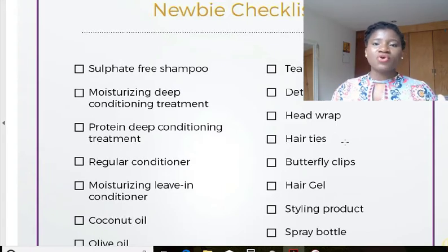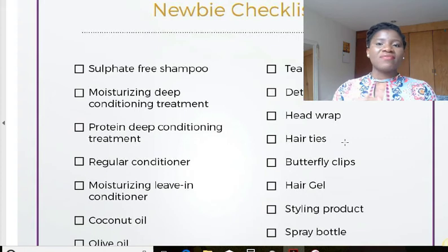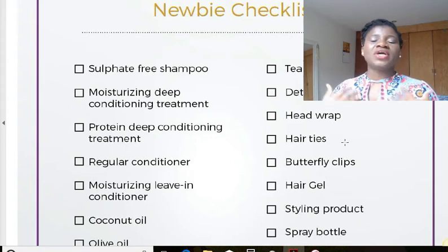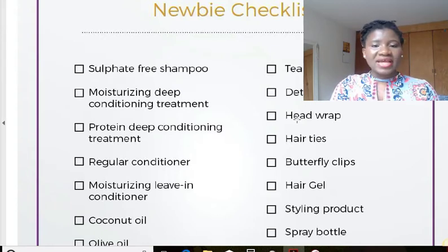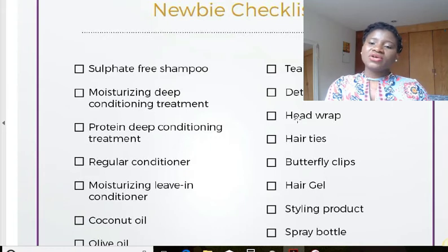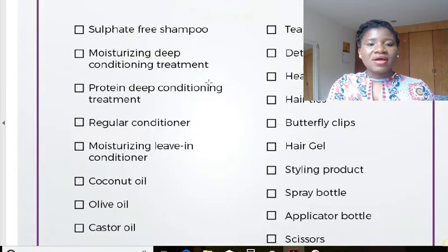So for this checklist, I'm just going over general products, because obviously I don't have the time to go through each brand, in terms of recommending a particular shampoo. But I do have blog posts on shampoos and conditioners where I recommend some brands that a lot of naturals have used successfully in their natural hair. So, for time's sake, I'm going to go through this checklist and just go through why you need them, how to use them, and how you can get the best results out of each product and tool.